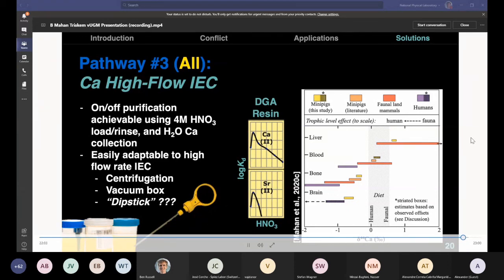And this is just showing the spread in calcium isotope compositions in mammals. So this is mini pigs, various fauna, and human beings. And just to show that there's actually a large spread there. So anything above about 1 per mil is large, more or less, in anything except the really light isotope systems. And this is really promising then for picking up changes in the body.